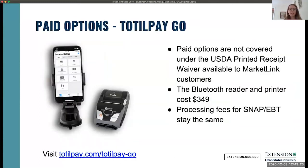Okay, so just real quickly, I'll cover some paid options. Some things we've run into are food hubs or aggregators that aren't designated as direct marketing farmers, but they want to accept SNAP on the go. So we do have some paid options if that's the case. Again, these are available to all business types, or farmers and farmers markets that want a secondary SNAP processing option, which Kelsey mentioned has come up at some point in her work.